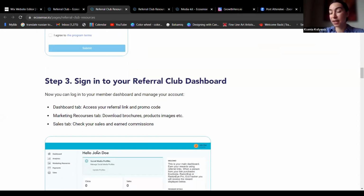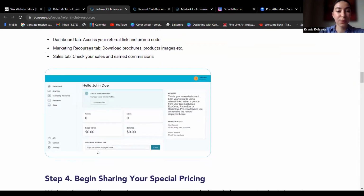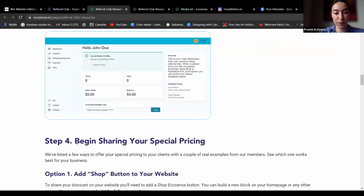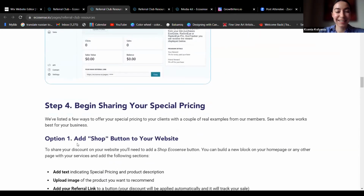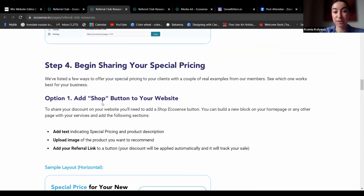Then once you have it all ready, you can go ahead and sign into your Referral Club dashboard at the top of the page like I showed earlier. And I will cover the marketing resources tab, the tab that David was walking you through earlier. Also, as you scroll down through this resources page, you will see step 4, which is begin sharing your special pricing. So you have 2 options.